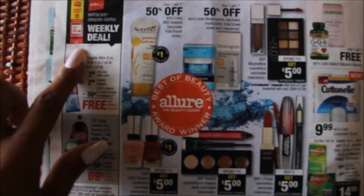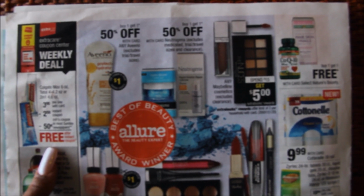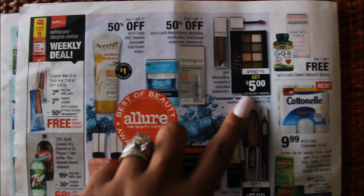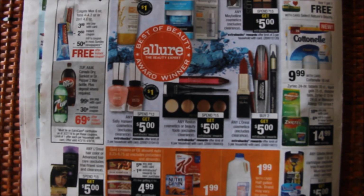And oh, look, guess what, guys? More free toothpaste. Yay! Instant coupon coming at the coupon machine or the red machine for $2.50 off and a 50 cents coupon in the paper, making it free. Can't pass up toothpaste. And Maybelline, spend $15, you get a $5 ECB.